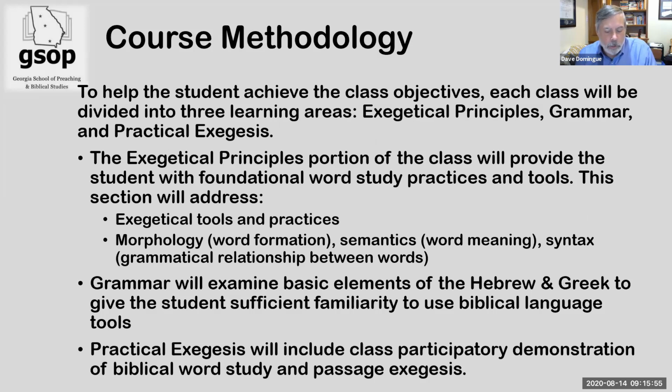Our approach to help students achieve these objectives is going to be, I want to take this into 3 segments. I took this type of class once at another place, and it was very haphazard, and I struggled with it. So I wanted to find a structured way to do this. And it's the first time it's been taught within the school here. So I divided this into 3 segments each night. The first part will be exegetical principles.